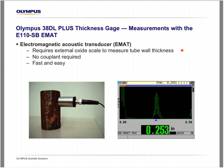So EMAT, or electromagnetic acoustic transducer, is a transducer that generates shear wave sound energy in ferrous metals that are externally coated with high temperature oxide scale. So as I mentioned, it's really just designed to be kind of a quick way of determining the approximate wall thickness without going through the process of removing the external scale. And the E110-SB EMAT transducer we sell is a very low energy EMAT. So it's not going to work on bare metal. It does require that external magnetite scale to be bonded to the boiler tube. And to be honest, it only really kind of applies to this boiler tube application.